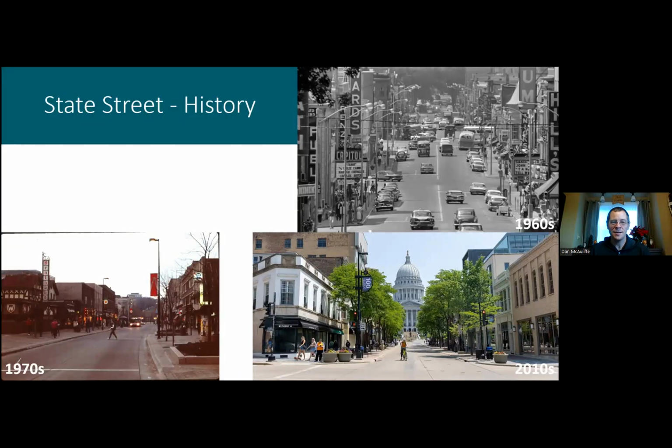State Street's gone through a lot of evolutions. The top right image is what State Street looked like back in the 60s. Sometimes it's easy to forget that State Street used to be one of the city's main commercial drags, full of all things that were commercial drags in the 30s through the 60s. So, quick show of hands, does anybody know that there used to be a Sears Roebuck on State Street? It's in the 300 block.